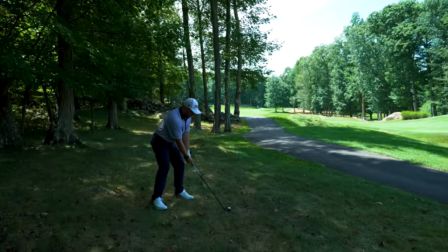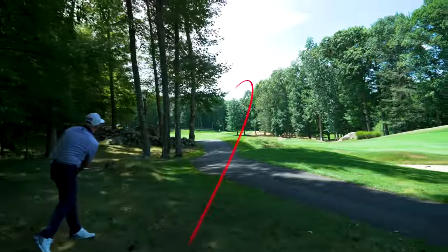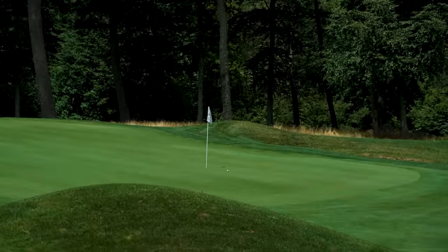There we go. All right, we're gonna hook it. You know, just throwing this out there, you could also play it safe. Oh yeah, she's hooking. Look at that. What a shot. What a shot. What a golf shot. You love this hole.